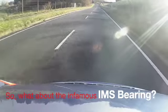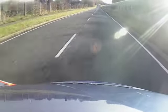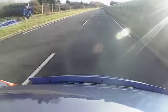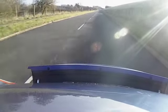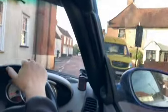Got it home, the big issue was how good or bad is the IMS bearing. So I did an oil and filter change, went through in detail the folds in the oil filter, expecting to try and trace some metal and plastic from the chain guides. And I'll show a clip of that.